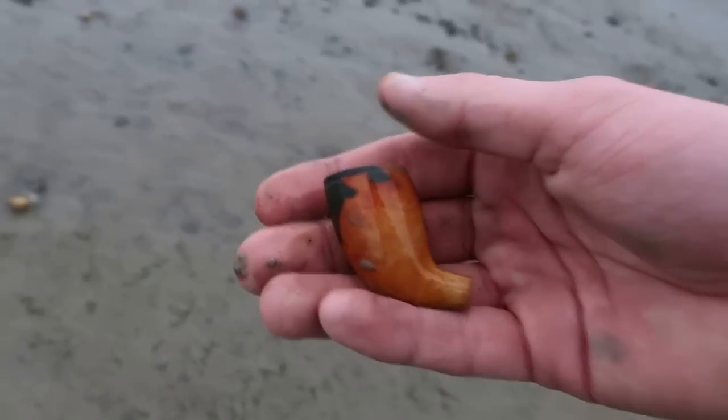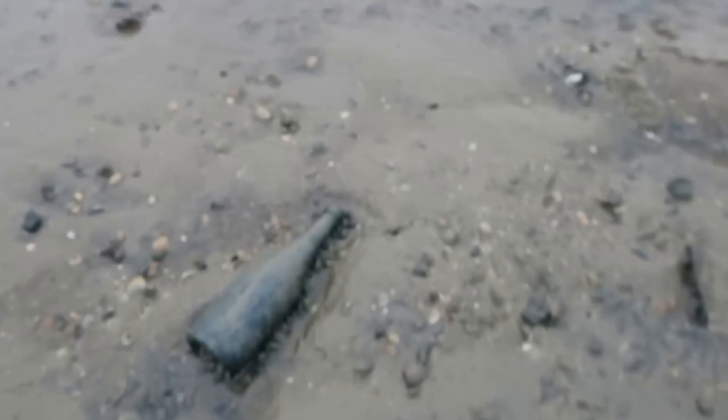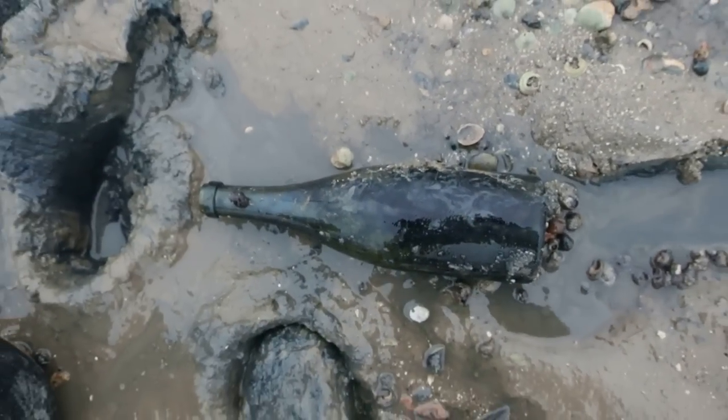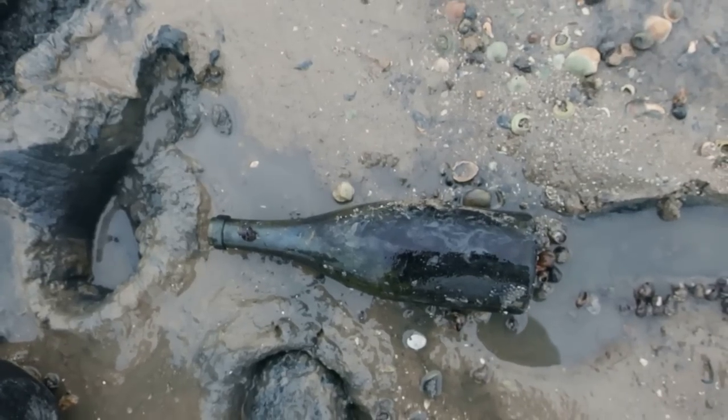Indeed. Right, if I just turn around and put this in the bucket, there's a bottle there. Let's have a look at this bottle. Might have something on it, you never know. No, it's a plain wine bottle this time. Never mind, hopefully we'll find an embossed bottle today.